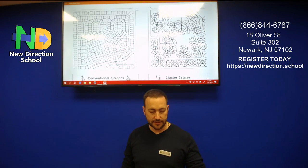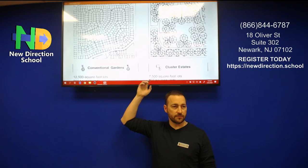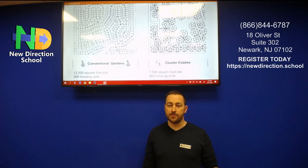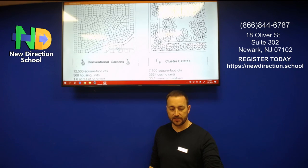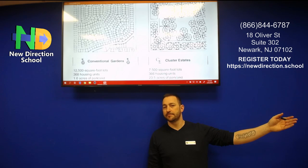Here's what I want to show you guys. The difference between these two. Here, the lots are a little bit bigger. Here, they're a little bit smaller. But you know what? A house is a house, so you don't need that much land. So we have almost the same amount of housing units, 368 and 366. Here's the big difference between one and the other. Under conventional gardens, 1.6 acres of parkland, Newark.